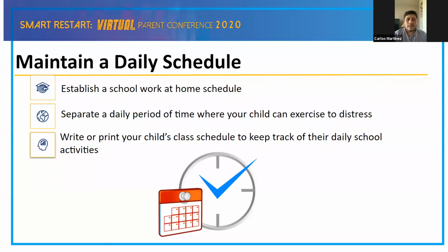When you have the schedule made up, you can print the schedule or write it down and post it near where the students will be working. This way, the students will know what tasks they have to complete during that day and at what time. And this will also help the parents monitor the students' work. Now, Ms. Diaz is going to talk to us about the importance of logging daily into the learning platforms.